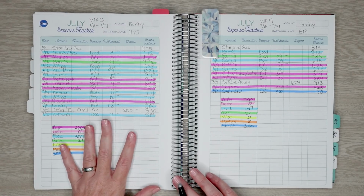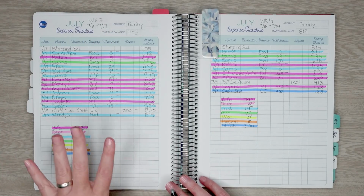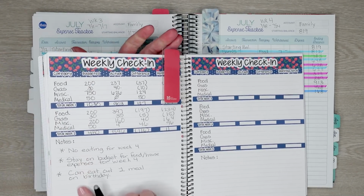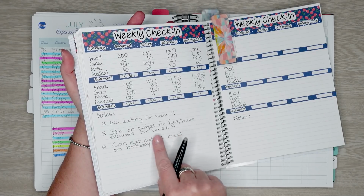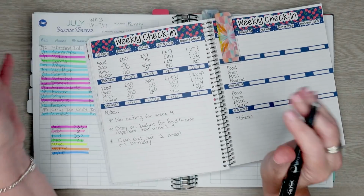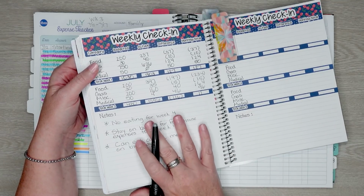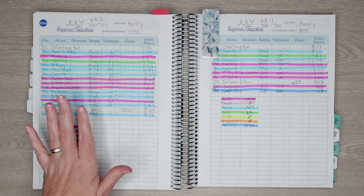So this was last week, the week of the 11th through the 17th, week 3, and you'll notice there was a lot of blue. That was before I started my challenge of no eating out for week 4, stay on budget with food and house expenses for week 4. And I said I can eat out one meal on my birthday, which is actually today. It's my birthday, yay! So David is taking me out to lunch today for my birthday. But before I set those goals, this week happened. And as you can see, we were just in a very bad place food-wise.